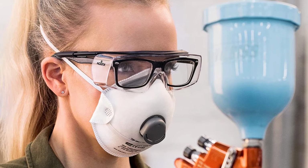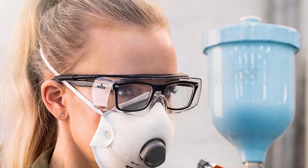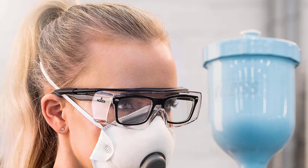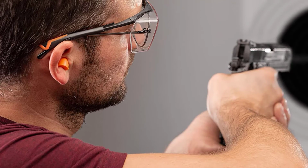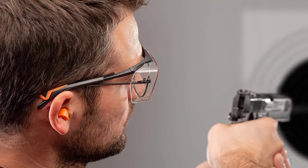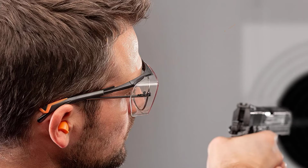They are designed for construction, woodworking, dentistry, shooting, and even scientific experiments. Their design ensures that they offer the right amount of protection from direct and peripheral threats.